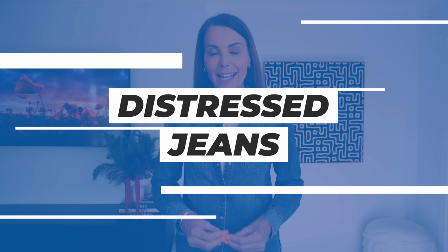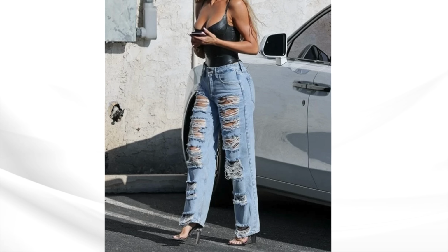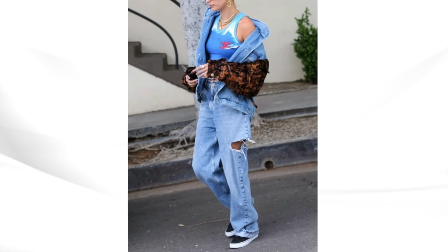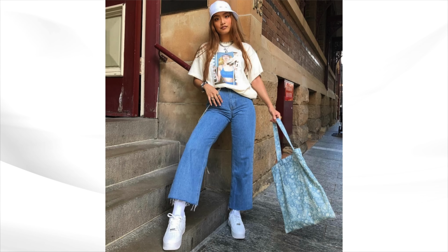Now this next trend is definitely going to divide you, and I know many of you will be disappointed to hear this, but distressed jeans are coming back for 2023. They're a little bit different to what we have seen recently. So recently the distressed jeans that have kind of moved aside are those really heavily ripped and torn up jeans. What we will be seeing in 2023 is distressing that is a little bit more subtle. So undone seams and lots of little holes in the denim.